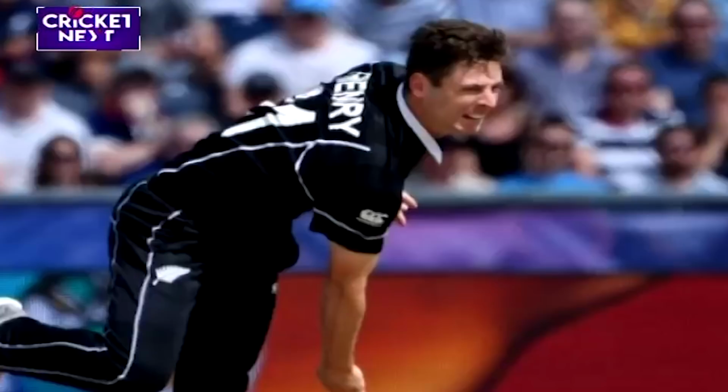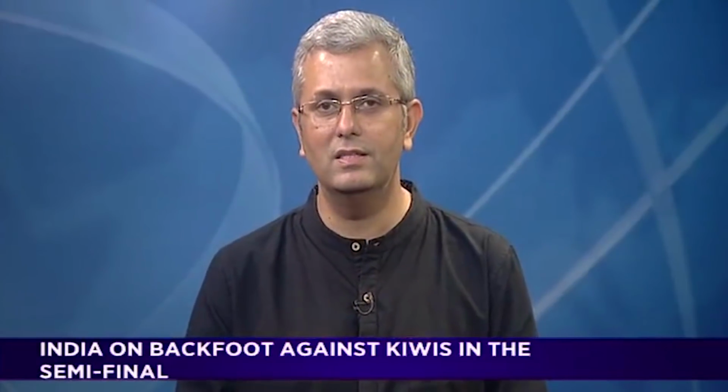Dinesh Karthik hasn't had a lot of game time in this World Cup, promoted up the order, batting at number 5. He needed to steady the ship for India, and that shot that he played off Henry, he would have imagined he's found the gap with that shot, although it was a little airy. But Jimmy Neesham, almost in Superman-like fashion, going to his left side, plucking that catch just inches, centimeters off the ground, one of the best catches of the tournament, and that left India in complete disarray in this game as they try to make their way into the World Cup final.